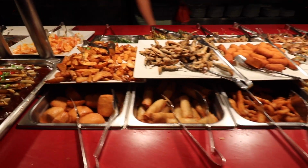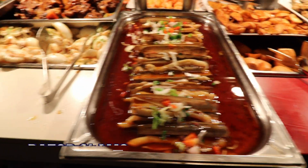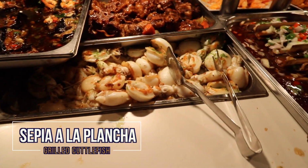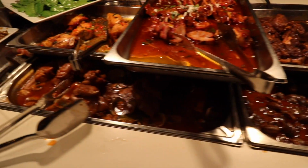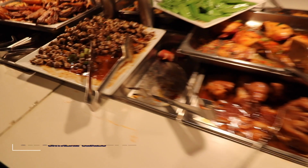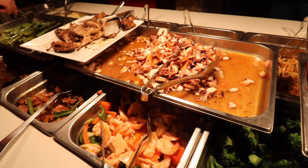They have an extensive selection of Spanish and Catalan foods like croquettes, grilled sardines, and a ton of seafood from the Mediterranean. I always try the razor clams and cuttlefish when I visit, and they also have cargols in Catalan, which to this day I still have a hard time trying. I've done escargot in Paris before, but doing them in a buffet for some reason weirds me out.